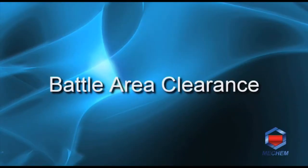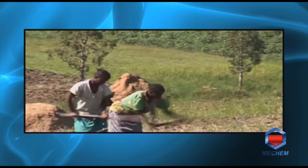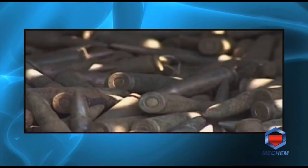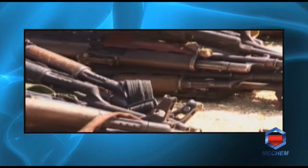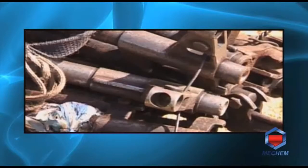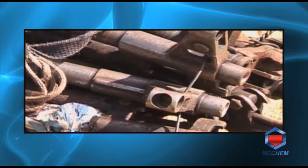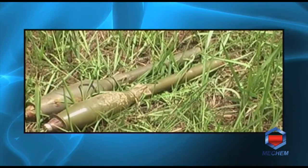Battle area clearance. In some countries, Mechem will work in areas which are not affected by mines, but rather by unexploded cluster munitions, unexploded land service ammunition (LSA), or unexploded air-delivered weapons. Battle area clearance, or BAC, is a term used to describe the systematic search and clearance of all items of ordnance and munitions within a given area.